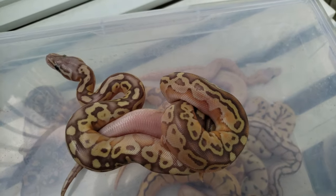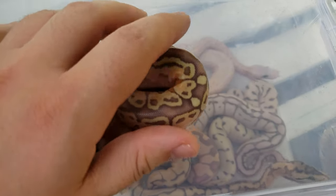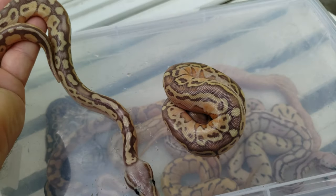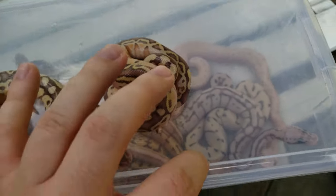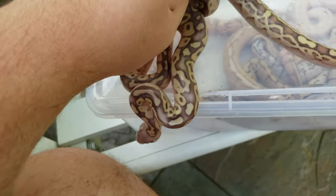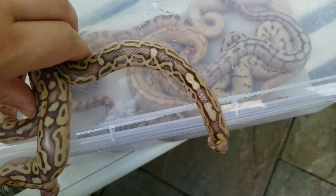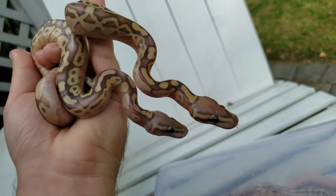Then we have two of these that'll try to wrangle at the same time. These are both banana lessers. See again how the banana and lesser interact with each other. These are both super cool. One's a little lighter than the other, but the other one has kind of a wilder pattern. So pick your favorite. Oh no. Here we go. Dual wielding snakes.